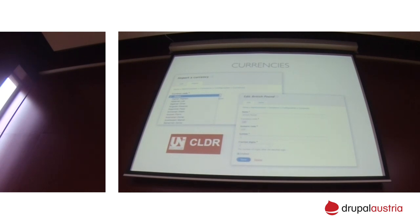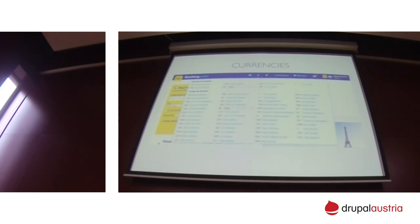Also, we will import translations, translated currency names and symbols for each language that you have. And if you add a new language, tomorrow you decide your site's going to be in French, we will import the translations for that language as well. So we detect a new language being added, which means that for the first time you can build a screen like this.